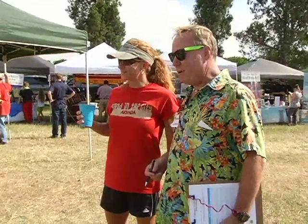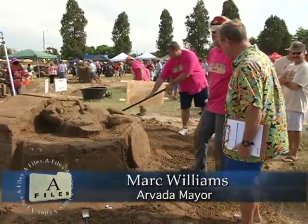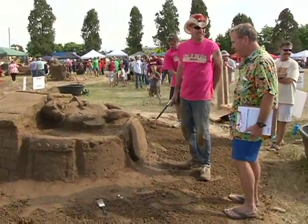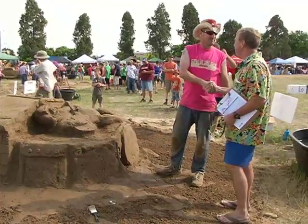Judges like Mayor Mark Williams joined the fun. Is this the official logo of Blues and Barbecue? Kinda, yes. Now, when is Blues and Barbecue? Blues and Barbecue is Sunday, July 14th, so it's just about a month out. Another great event in Arvada. We appreciate you, Arvada, doing this. Thrilled to have you here.